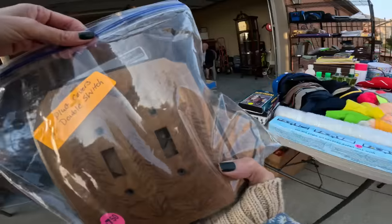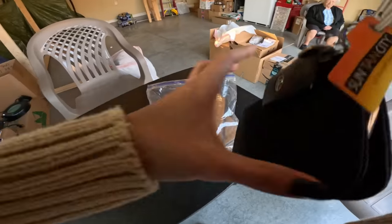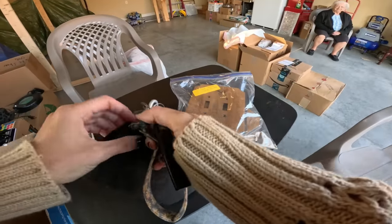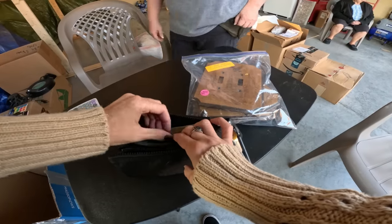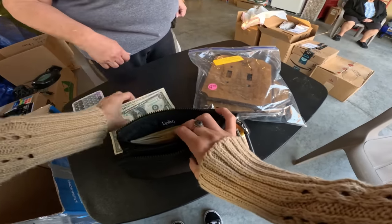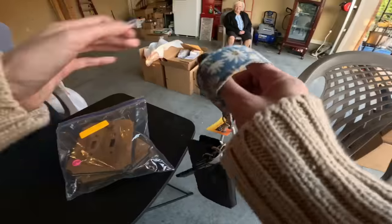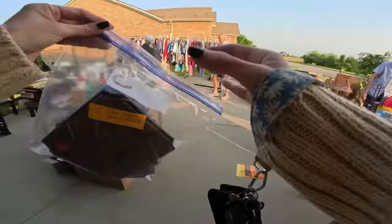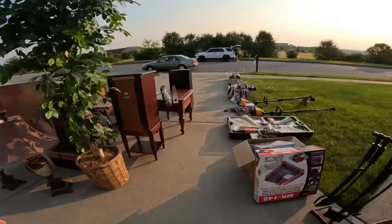I found one more thing on the way out. Those switch covers are so neat. Yeah. They're vintage too. There's 8. Don't worry about the 56. No, it's okay. Don't even worry about it. Okay. Thank you guys. Let's see if I can make it out this time. Okay. Right? A little risky.